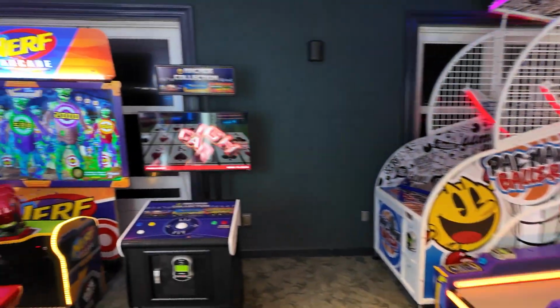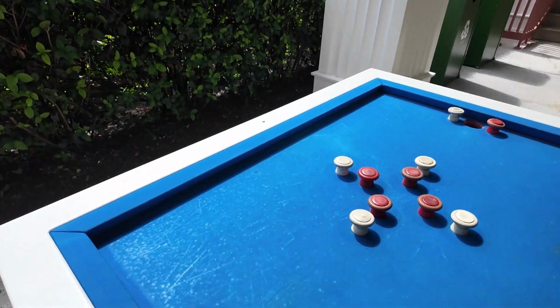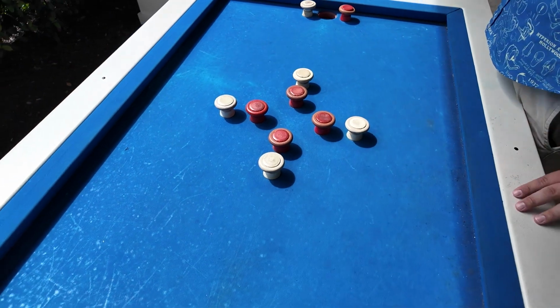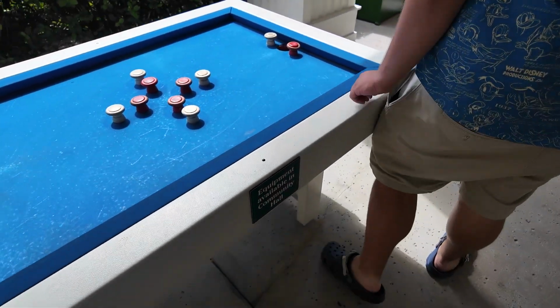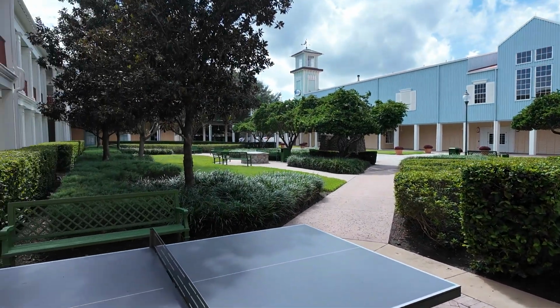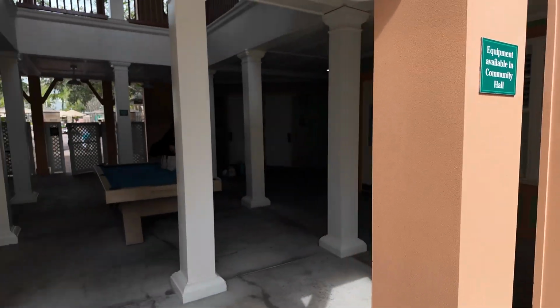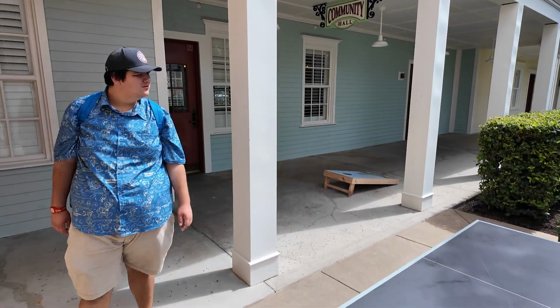Not the best Disney arcade that I've been in, but a lot better than some of them. I'm kind of surprised. It's bigger than you think it is. Yeah, it's pretty good. What's this? Oh, it's that game where you have to do things. Whatever it is, you get the equipment you need for it at Community Hall, which we'll show a little later. There might be an easier way to get back to this area, but this is the way we came. There's a lot of things. There's pool, there's that other game, there's ping pong, there's cornhole.